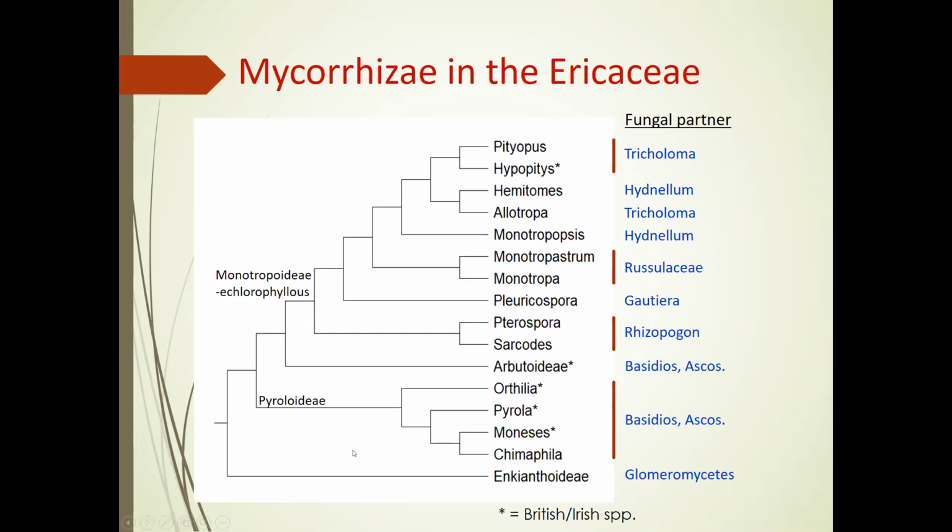The rest of the heather family has the ericoid type of mycorrhiza, and the basal genus in the heather family, Enkianthus, has the common arbuscular mycorrhizal association with a glomeromycete. So you can see you've got the glomeromycetes, then you've got the ericoid mycorrhizae, and then all of this lot has the arbutoid type of mycorrhizae. And you can see that there is an element of specialization. So, for example, Pityopus and Hypopitys, which are sister genera, only have Tricholoma species as their fungal partners.